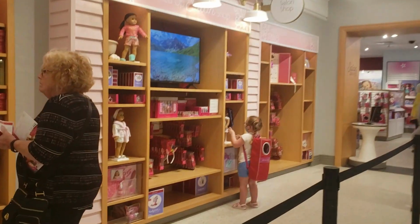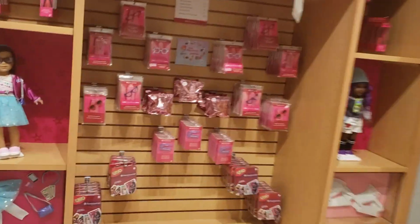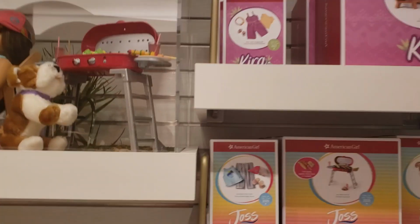For the little setup things that they have using their products, it was just kind of the same repeated dolls every time. Speaking of the little setups, one thing I noticed was that Kira and Joss were sitting together. It was really cute, actually. I really enjoyed seeing that.